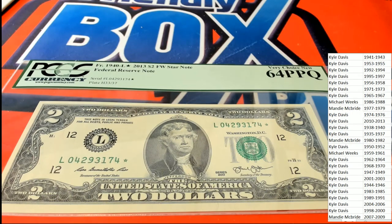1891, 1906, 2009, $100 note, $100 note, $50, 1850s. This is not one of the ones that's mentioned as one of the most expensive ones in the product. But it looks like a really nice $2 bill. Yeah, okay.